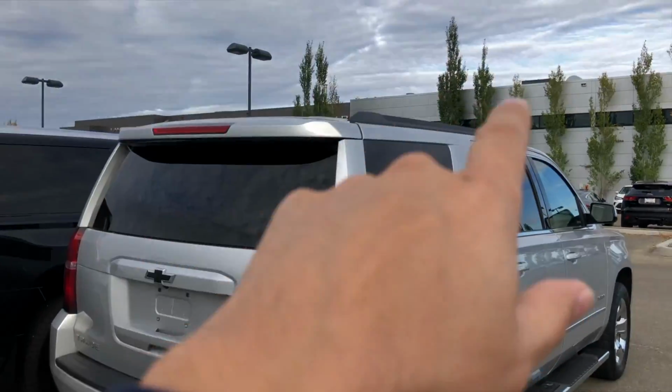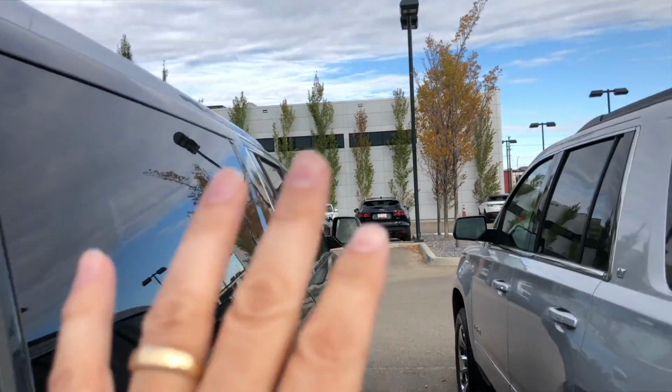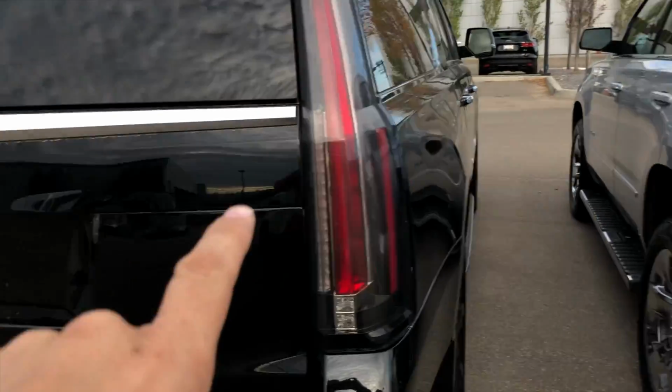Of course, you've got a roof rack here, but you'll notice this one's just a black plastic, and the Escalade there has the chrome style. A little more bling in the Escalade, but essentially the same vehicle. Of course, the Escalade, you've got the extra lights there. Otherwise, generally the same vehicle, same problems apply.